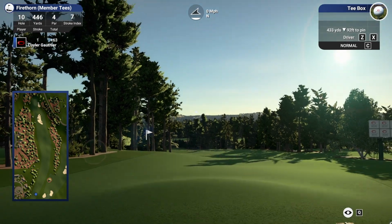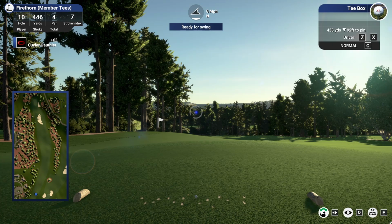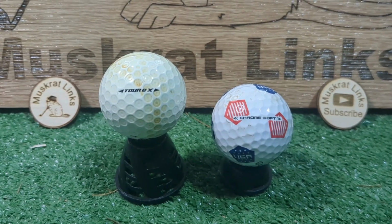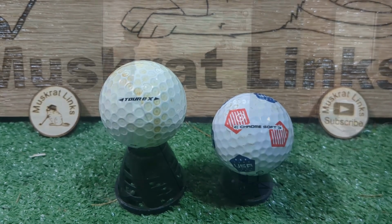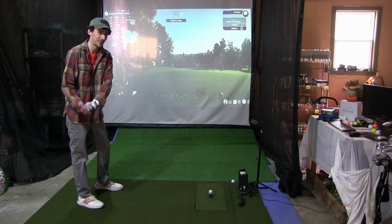446 yard par 4 up here next. Dog leg left, again downhill. Plenty of room to smash a drive, but we got some trees in the way. Kind of have to play a draw. Let's see what we can do. It's the Chrome Soft versus the Bridgestone Tour BX. Chrome Soft up here first. Again, got to play that nice little draw around the corner here. Don't have to crush it, but have to draw it.